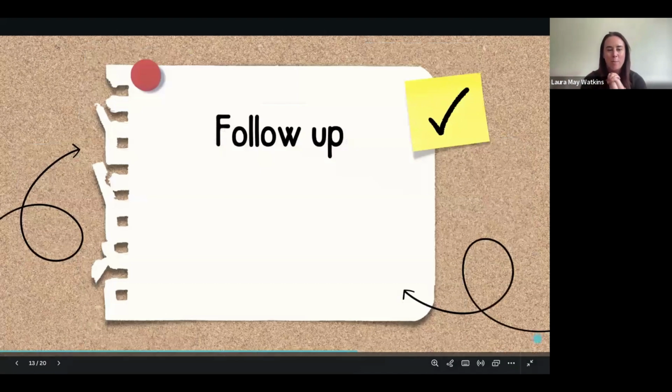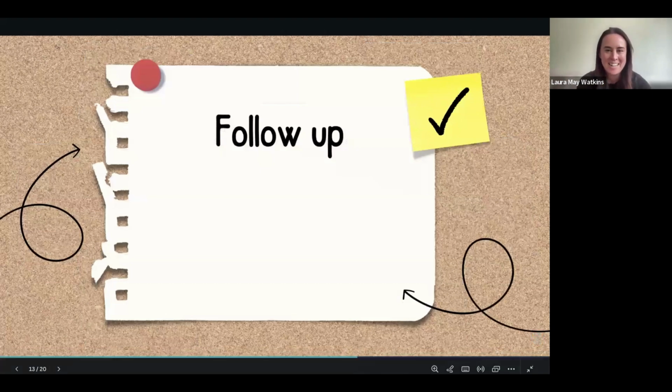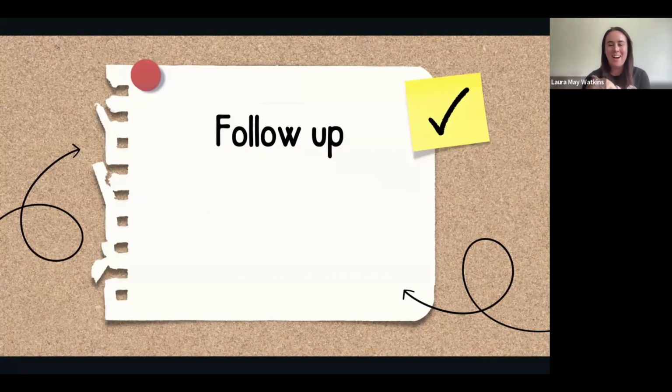All right, follow up. As I was mentioning earlier, people do not follow up with people enough when they inquire about a class. I cannot rave about this enough. I was doing an event this weekend and it was an in-person event, so I was able to ask people to pop their hands up. I said, right, someone emails you and they ask about your classes. What do you do next?